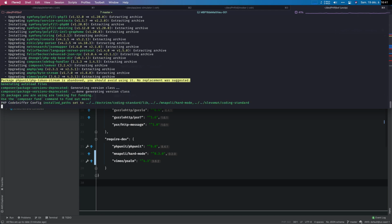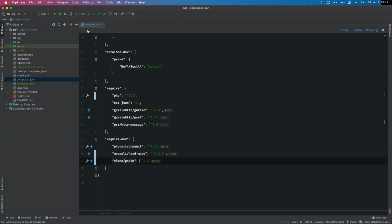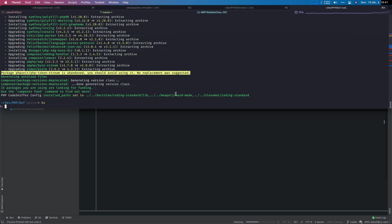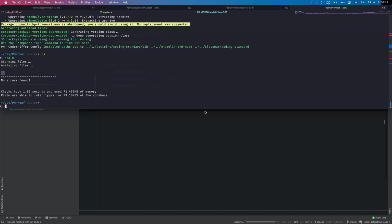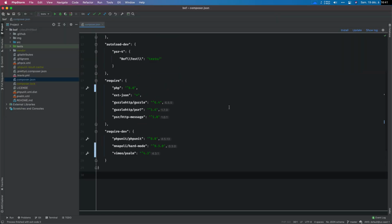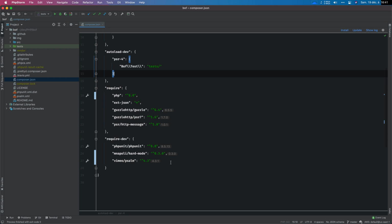We can see that many things are upgrading. Let's run the tests now. Perfect. Everything is still running. What we can do now is run Psalm and check if we have any issue. Good. Usually when you upgrade Psalm or PHPStan or PHP CS Fixer and other static analysis tools, you sometimes get more errors because these tools have upgraded and they detect more error cases. That's not the case here, so that's good. We can also have a look at the coding standard. I'm using the Pretty tool and we are good. So right now, our project is compatible with PHP 8. So that's perfect.